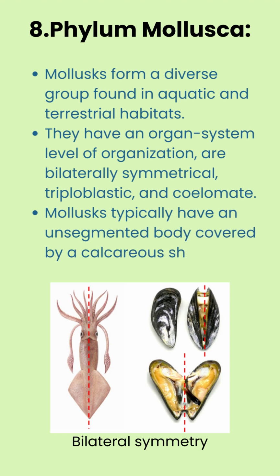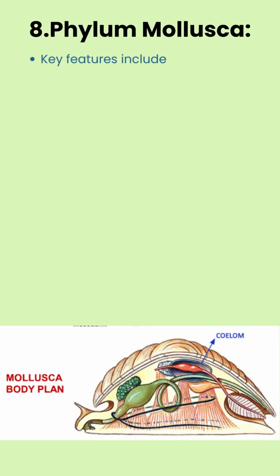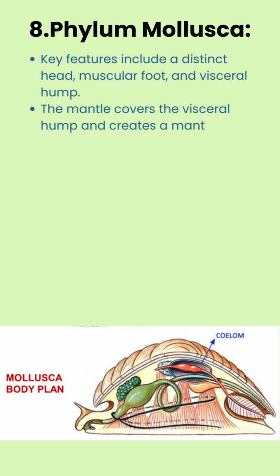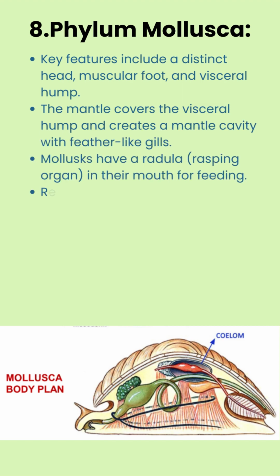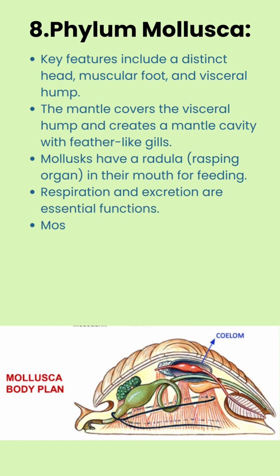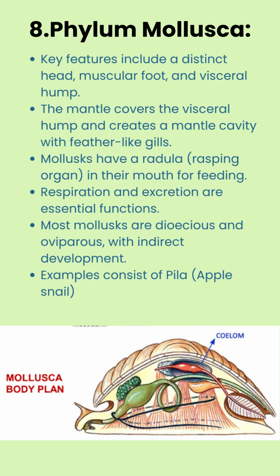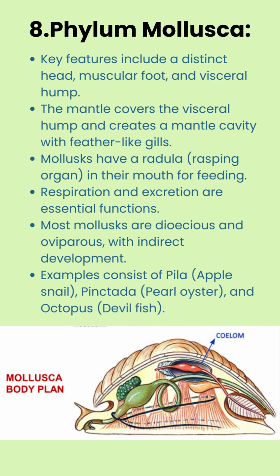Mollusks typically have an unsegmented body covered by a calcareous shell. Key features include a distinct head, muscular foot, and visceral hump. The mantle covers the visceral hump and creates a mantle cavity with feather-like gills. Mollusks have a radula, a rasping organ, in their mouth for feeding.